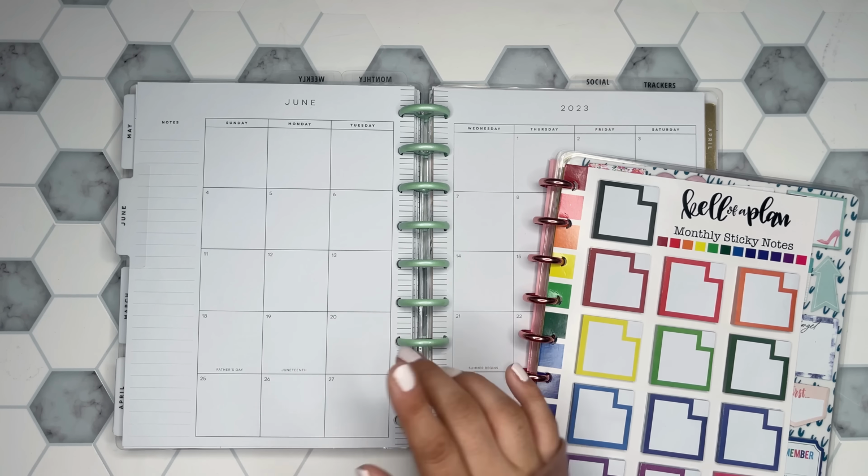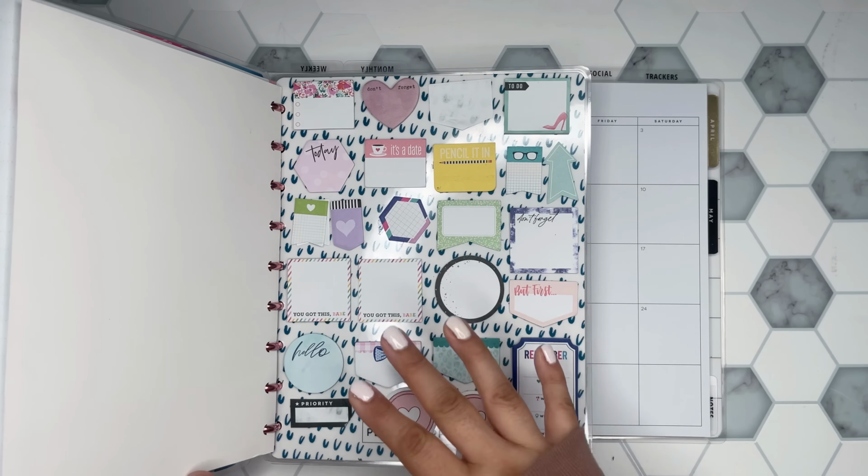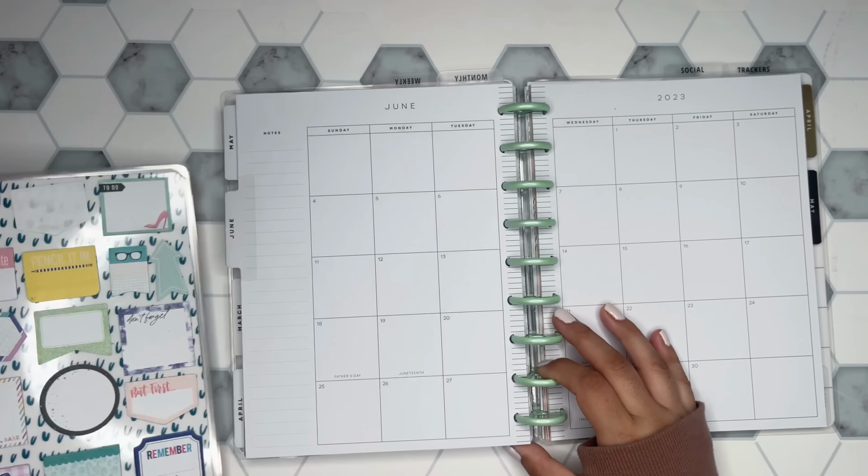So I have this little book right here. I did this in another video, but I put all of the sticky notes that I have on dividers, actually on covers, and have them all in one place. So I've been pulling from here the sticky notes that I need. So I'm just gonna stick sticky notes where I need them. There are some important things happening this month. So, let's see, I will use this one.